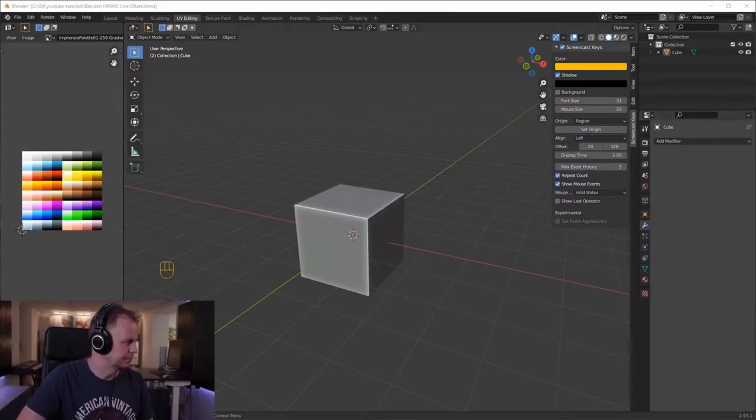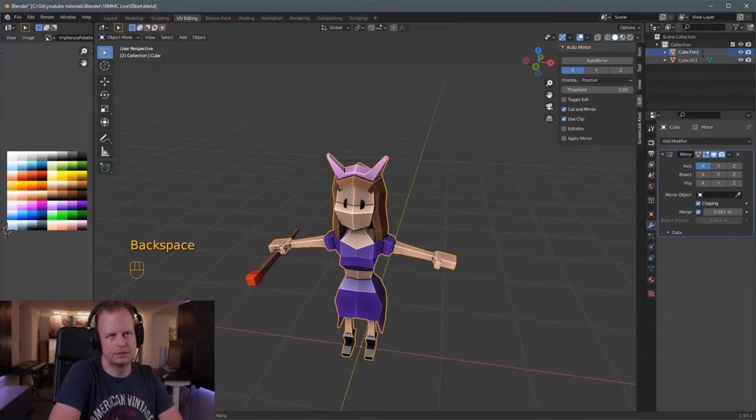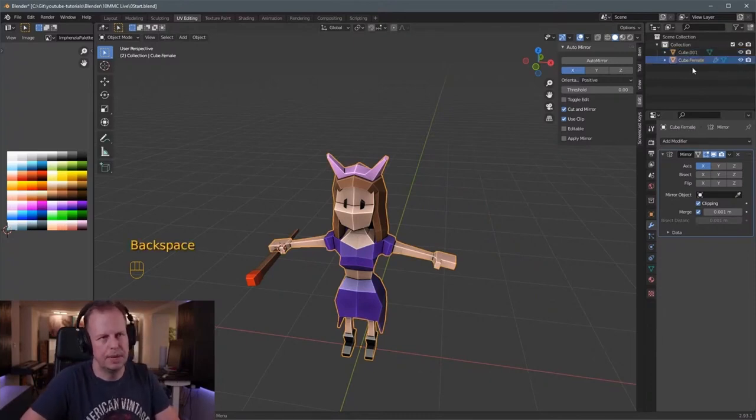Thought I'd do a stream this time. Celebrate the big 80. Woohoo! We'll see what we can do. So we'll do cube.female. We don't want to lose the name there. Female. I nearly put male, M-A-I-L there.